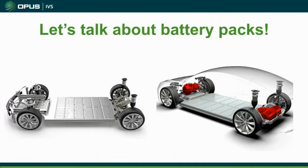Honestly, I could have a whole other webinar on battery packs. But the truth is, there's really not that much information you need to know about this battery pack to repair these cars. I'm going to break it down for you a little bit more than what the normal Tesla person will know. So if we get started, you can see that it's just a skateboard with motors. It's an outside battery module that's held onto the bottom of the car with 16 bolts.